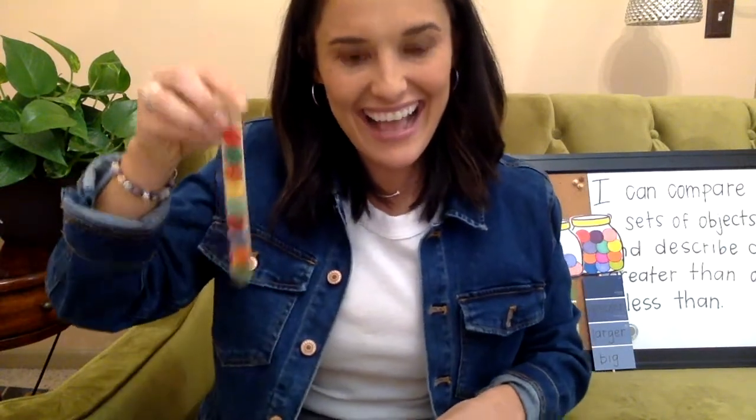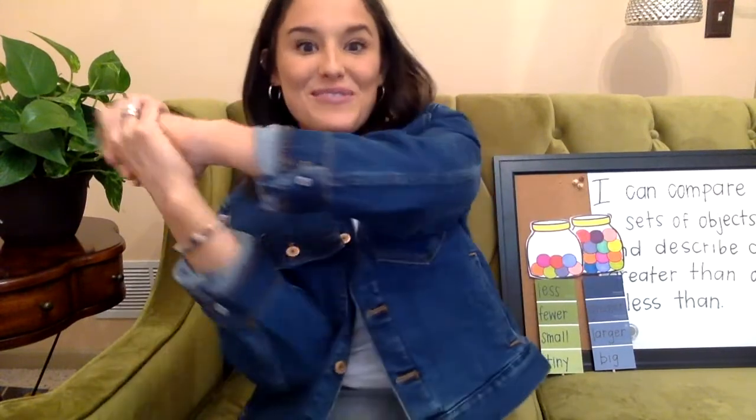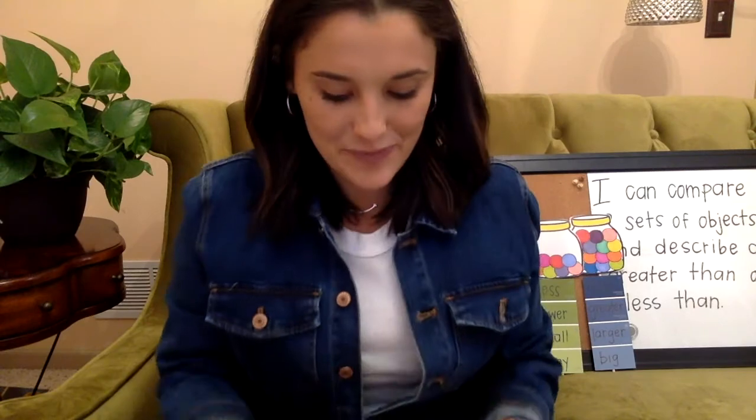Well, let's start a math sentence using the word 4. 4 is less than 9. You guys are so smart. Give yourselves a home run. Home run. Okay, in this next problem, we're going to count cubes.